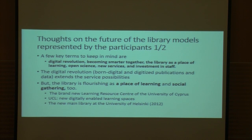All these library models have a long and rich history, but all libraries must look at the future. Some key terms to keep in mind are digital revolution, becoming smarter together, the library as a place of learning, open science, new services, and investment in staff. The digital revolution extends the service possibilities of the libraries. And I think the University Library of UCL and, for example, the Library of MoMA are very good examples of these new kinds of services.